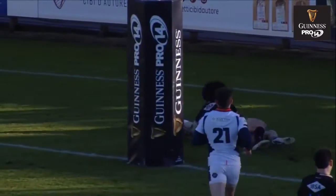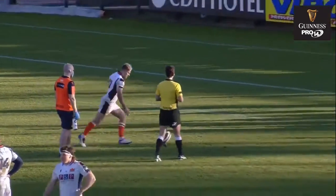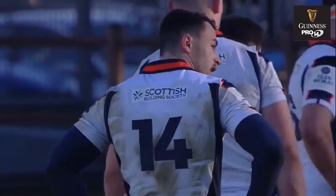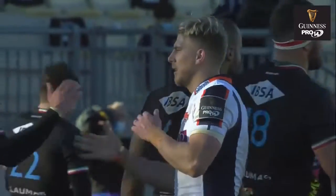Just wait a second, please. We are checking for position. Okay. And Van der Vault will add the conversion, and that will be that. Edinburgh finish with 14 players, but they finish with the points and the win, and they're back to winning ways after that defeat.